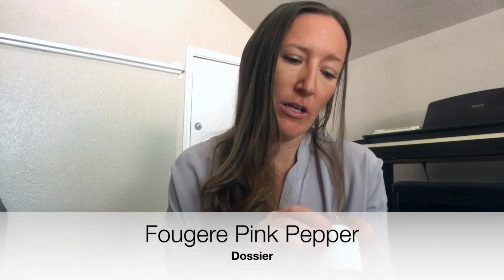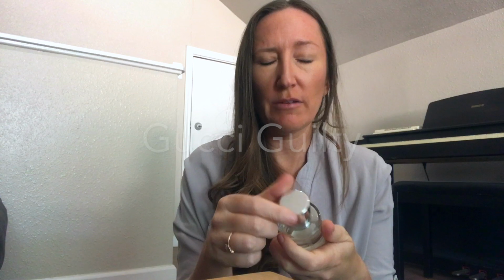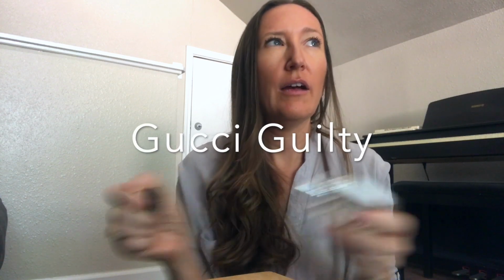Next up, I have a couple from Dossier. I've got the Fougere Pink Pepper, which I don't know what it's a dupe for because it's not listed. I forget. I feel like it's for Gucci something. I bought this for Ian. It was a little bit too pink peppery for him. This is really pretty. It's one of those feminine masculine fragrances, if that makes sense. Like it's a masculine freshie that leans slightly feminine. So I definitely think it's unisex. It's just a little too fresh.